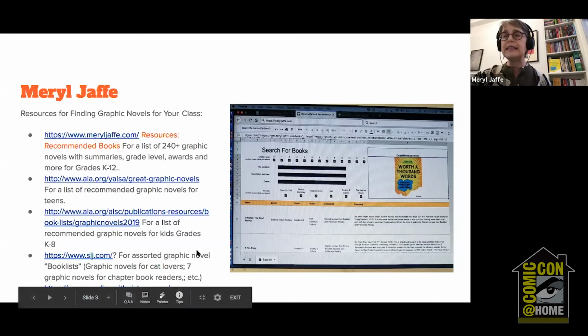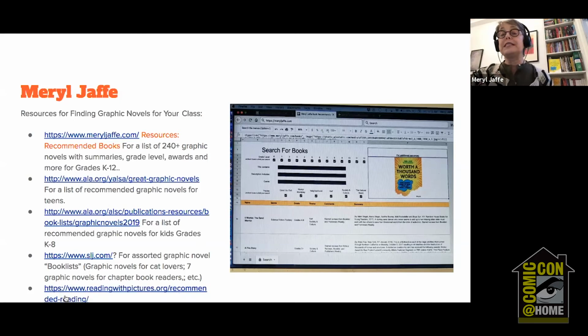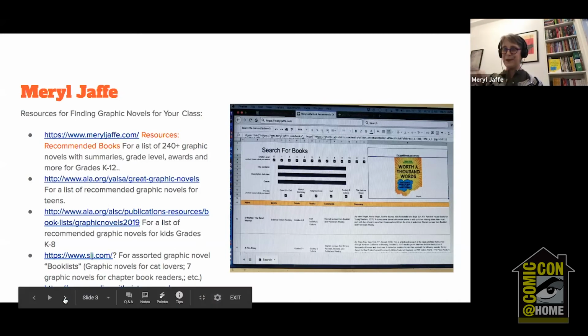ALA has great lists of graphic novels with all sorts of recommendations. They have top lists, they have bottom lists, they have lists for this age and that age and this topic and that topic. And School Library Journal is another one. So there are many, many, many. I know that everyone else has other resources too, so I will pass that on now to the next person who's on the queue.